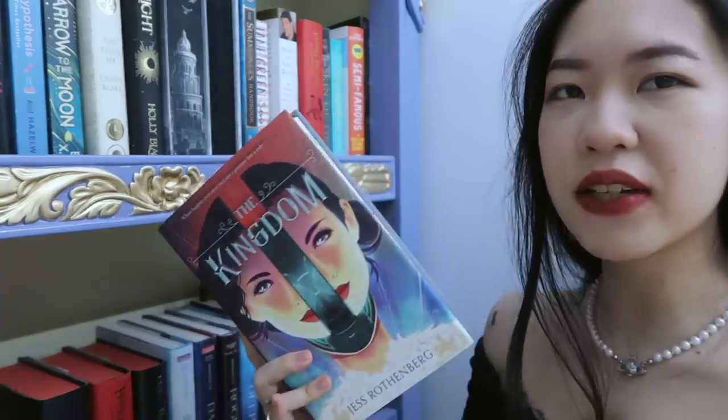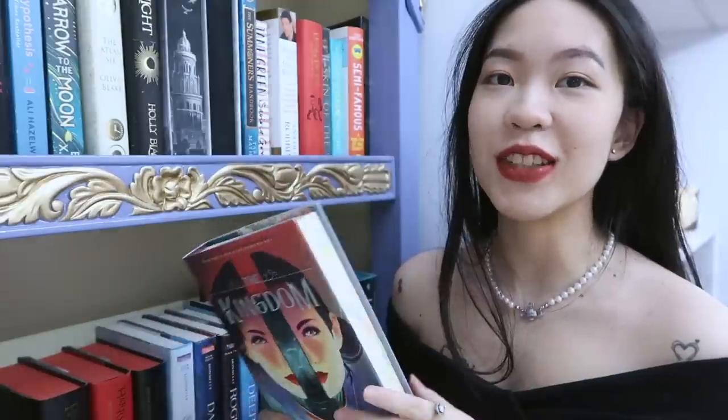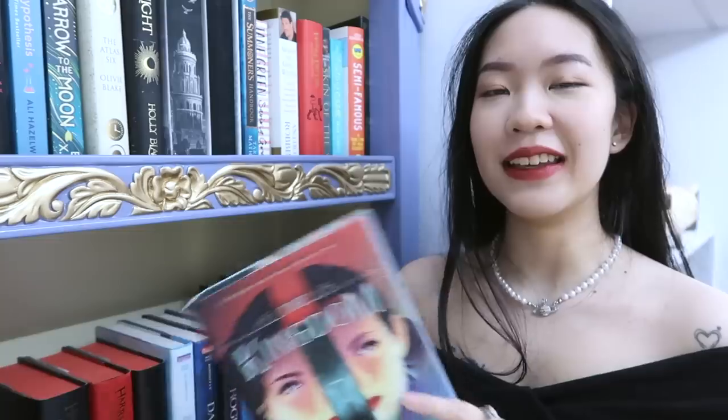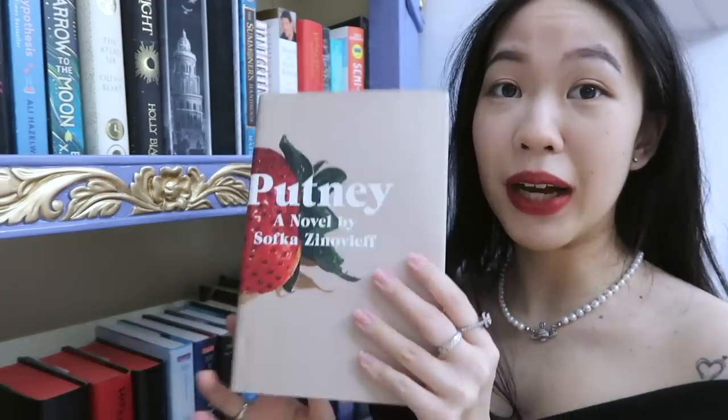The Kingdom. I rated this one a 3-star, I think. Basically, this is about AI robots, artificial intelligence robots, in this beautiful, fantastic theme park. And one of them actually starts to do things out of what they were being programmed to do. So they're starting to think a little bit more human-like. Yeah. I didn't really like the ending as much. It was okay. Next, we have Putney.